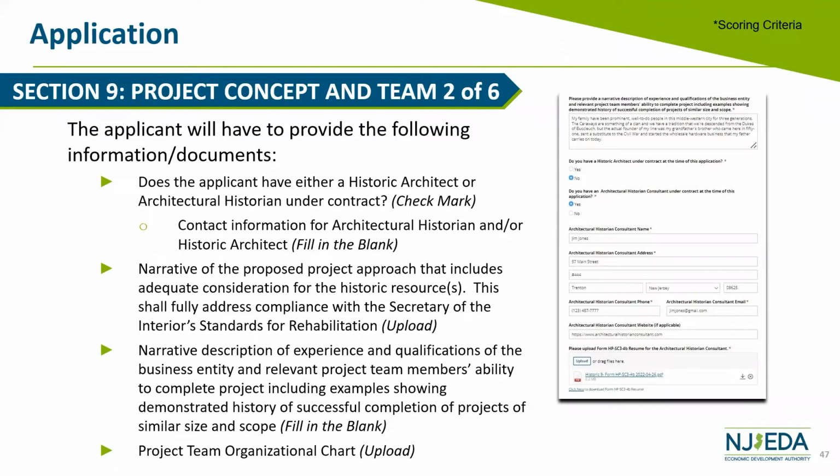So we have requirements for the architect, whether you have a historic architect or architectural historian. This is a requirement. You have to have one or the other for the project. So it's going to be a check mark. Do you have it or not? And then we ask for the contact information to be filled in.